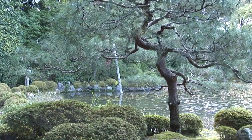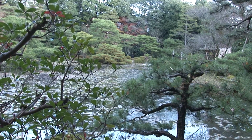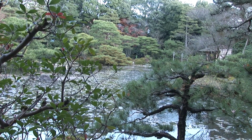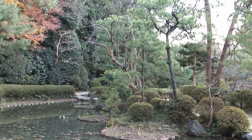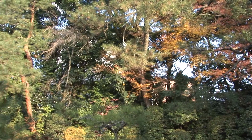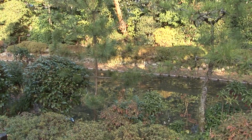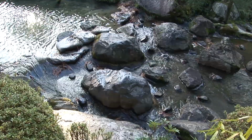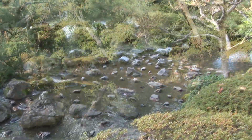There are always well-tended paths through the gardens. You notice all of the colors in the trees. We were quite fortunate to be catching the tail end of the fall season. Even though it's the first week of December, the weather was fairly moderate, and generally the colors do linger into the early part of December.